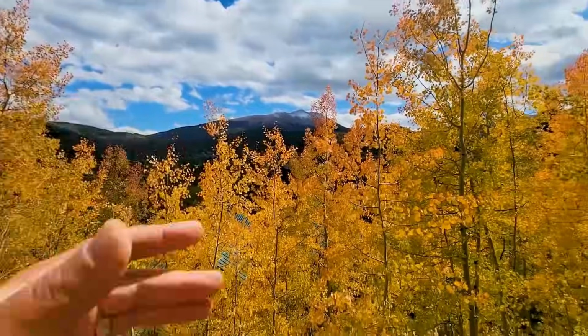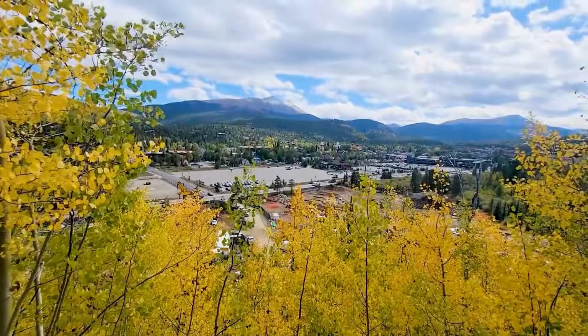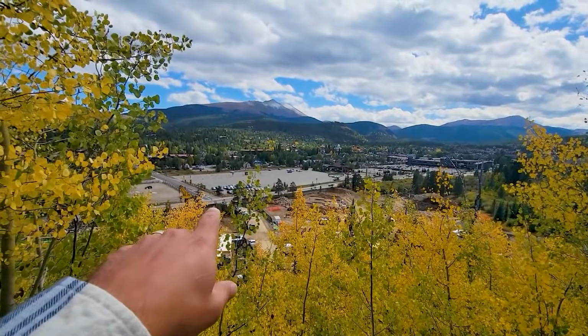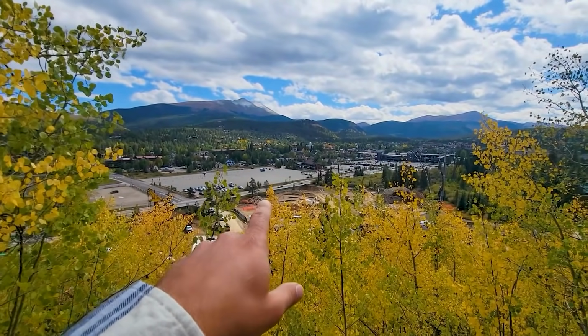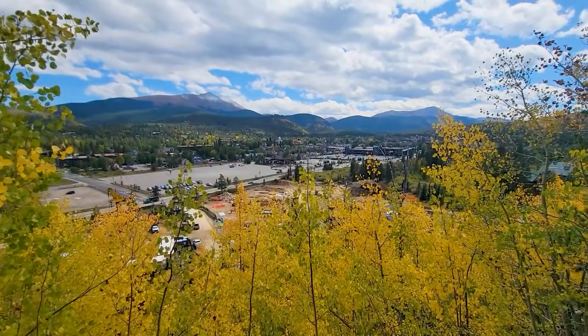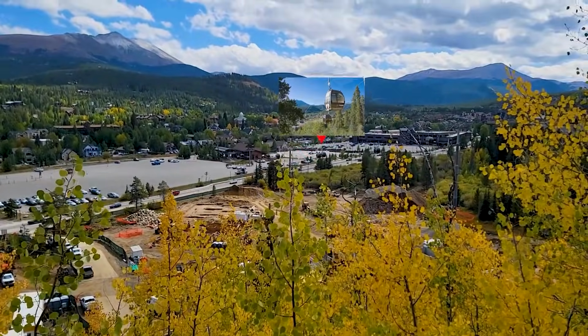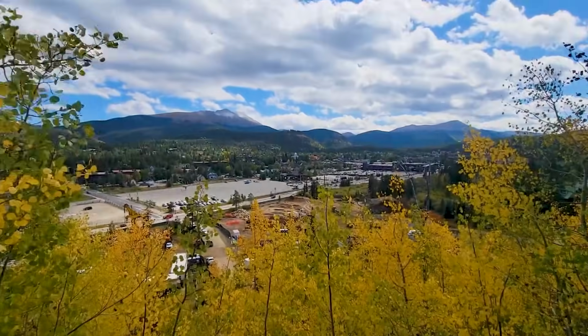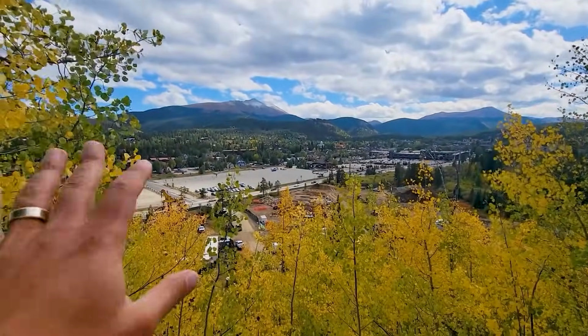So you can have this right outside of your back door. As we hike along this trail, I want to give you guys a little bit of perspective here. We've got the north and south gondola parking lots, and you can see the gondola is right there. And then you've got downtown Breck just a block over from that. Now there is some construction noise right now, but this won't be here forever.